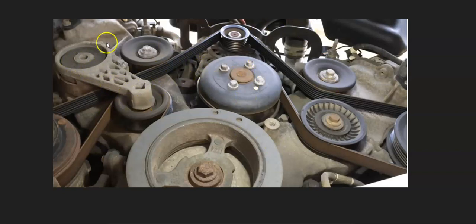So you can check the belt tensioner and see if it's holding the belt tight, which you can usually tell by pressing on the belt really hard and seeing if it's super loose or not. You can try to retighten it and see if that works. But if tightening it up doesn't work, then you might want to check out this belt tensioner to see if there's any issue going on there.